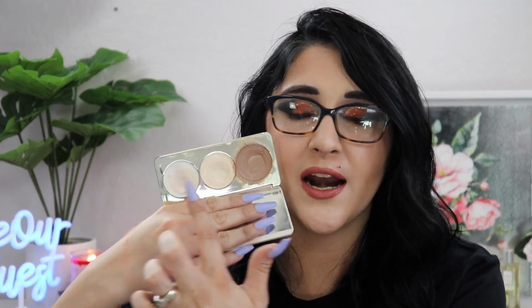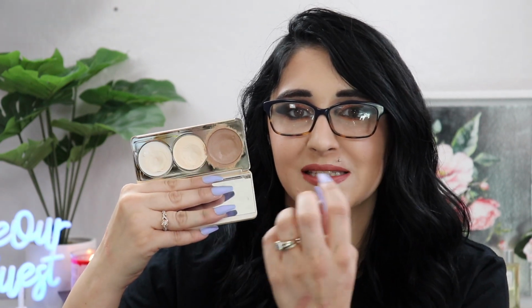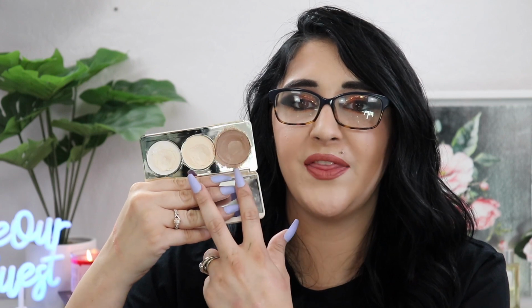I have the Vanity Makeup Sculpt and Glow palette in Fair. I hit pan in both of these shades, not in the last one, but in these 2. It's hard to tell because it's cream products, so obviously the pan gets covered up when you use them. But I actually really enjoyed this palette as well. This worked much better than I thought it was going to. I had never heard of Vanity Makeup when I first tried this, so I didn't have very high expectations, but this was a good palette.